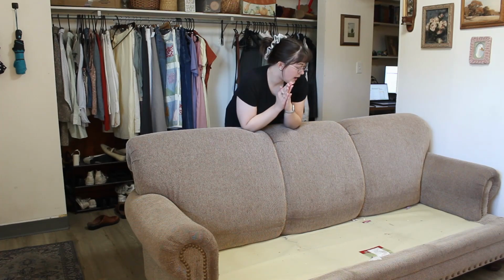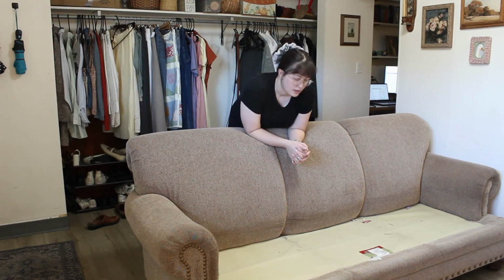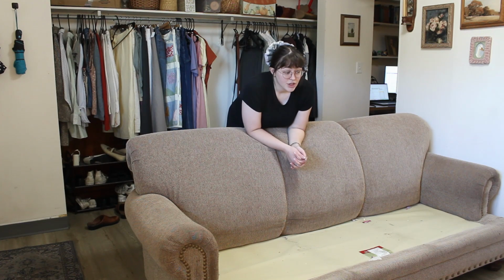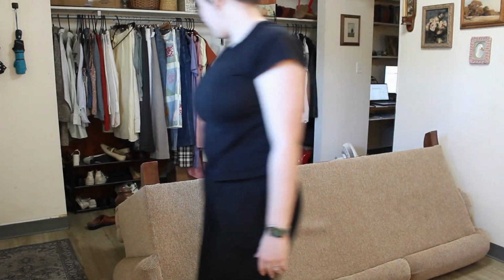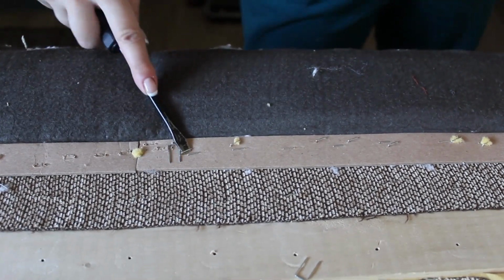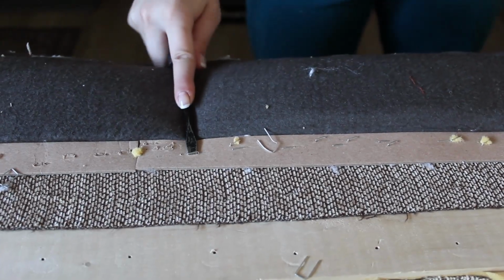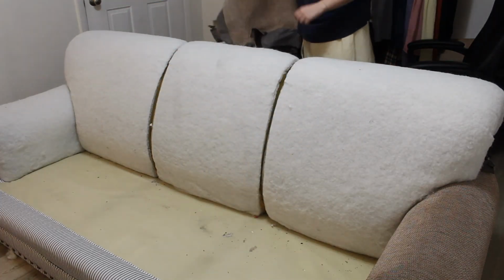Today we are deconstructing everything that is left. That's my goal. I also have to try and flip this couch on my own, which could be more difficult than I think. Let's try it. Ooh, okay, I can do this. We did it. This part of the process involved a lot of staple removing, deconstructing, cutting fabric, ripping stuff off.